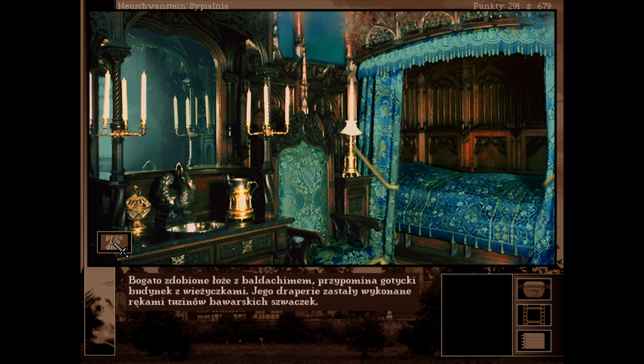The richly carved bed, with its canopy, resembles a Gothic building in its turrets. The bed's draperies were handmade by dozens of Bavarian seamstresses.